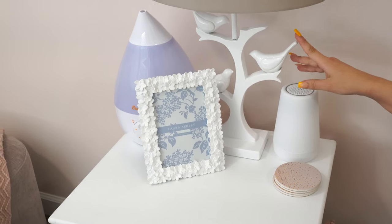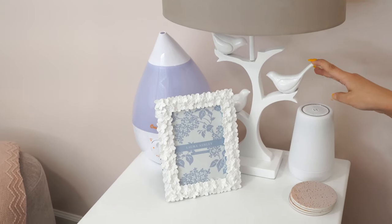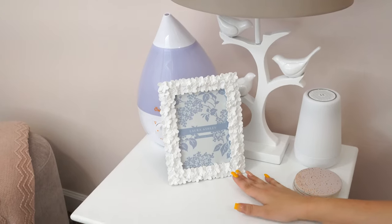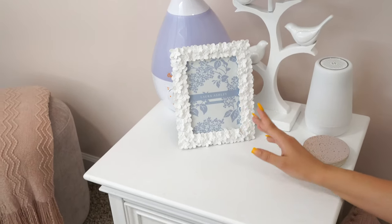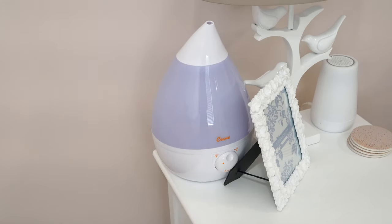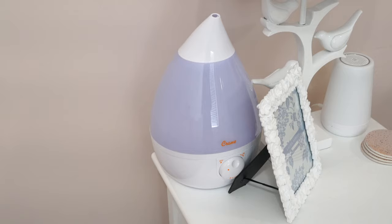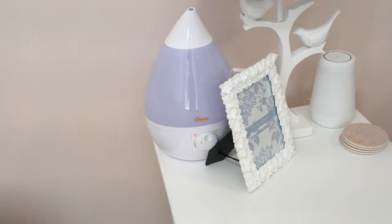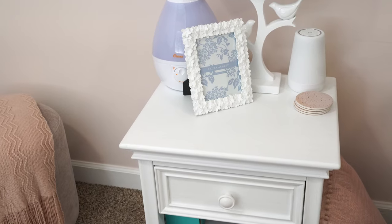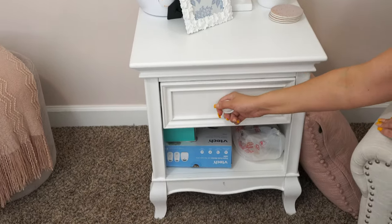This here is from Target. I just liked the accent of the birds and how it goes with the room with the flowers and everything. And I found this, I think, at Macy's. This thing is a little bulky, but I know it's kind of necessary. It's our humidifier, which was gifted to us. For the first few months, we'll make sure it's on for her. And we're going to get our air ducts cleaned and all that so she has fresh air.